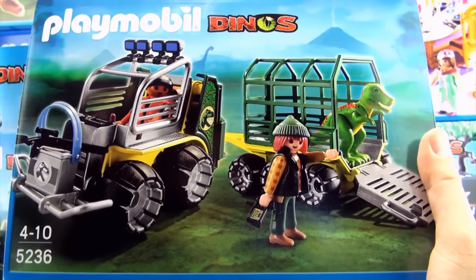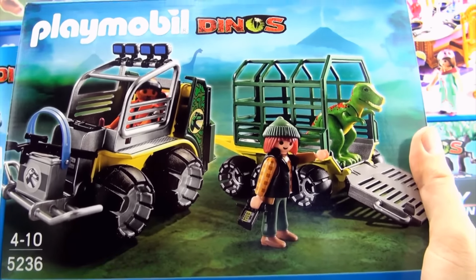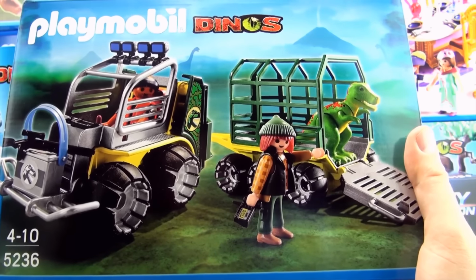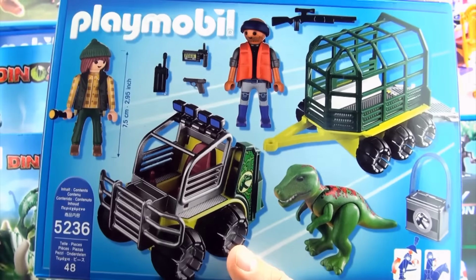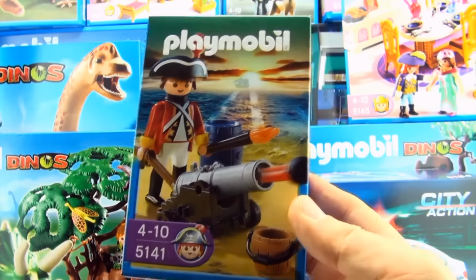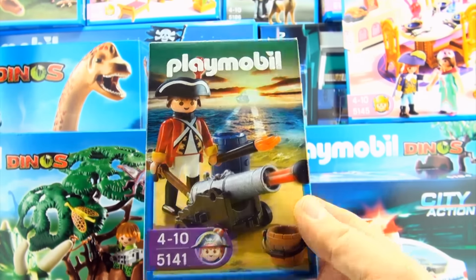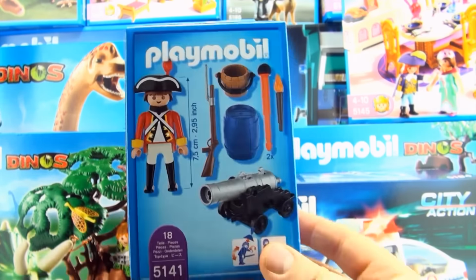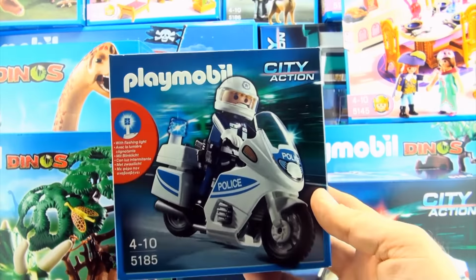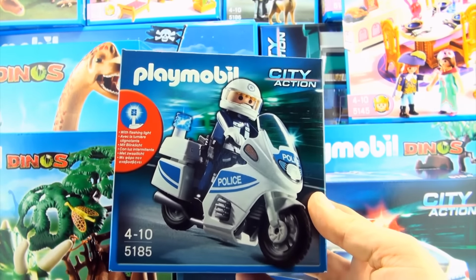We have the Playmobil Dino set with the baby Tyrannosaurus and some humans. So we've either got a time machine involved or some DNA cloning. Here's a pirate set. We've got the cannon and soldier. Another police set, police bike.